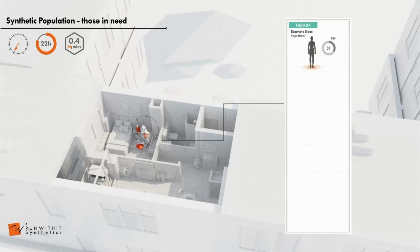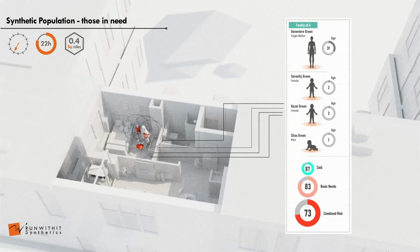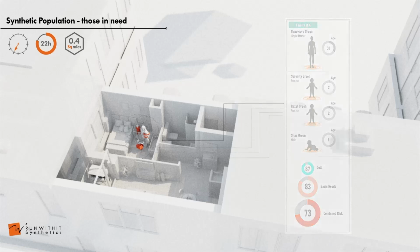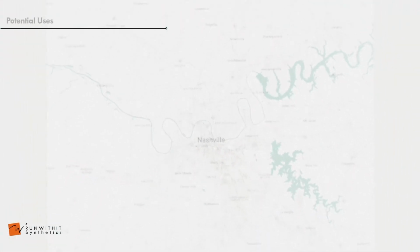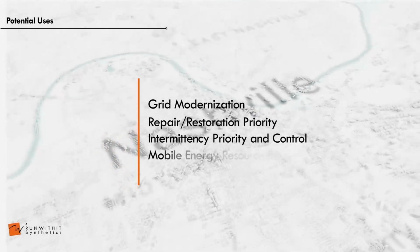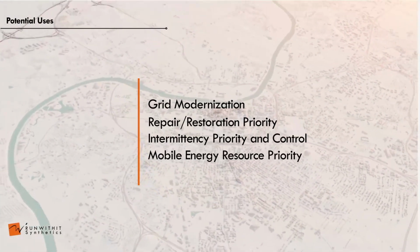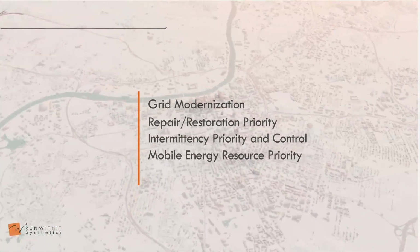Another example includes this second household that has a high Basic Needs Index. This single-parent family lives in an older, poorly insulated home. Without access to a generator or an alternative heat source, the 3 young occupants are disproportionately impacted by cold. Synthetic Nashville can quantify social impacts of grid priorities, for distributed energy resources and modernization, as well as outage mitigation and management, like intermittency and restoration.